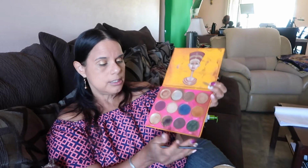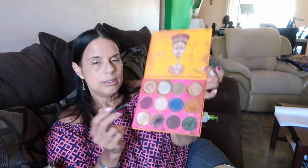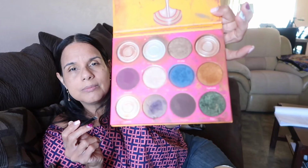So I'm using this, the Nubian 2 by Juvia. You guys can see this? This is one of Jada's, that she used all the colors she liked and gave me the rest that I like. So I'm using this one right here. You see it? It's pretty, right? Some of her colors are a little bit too dark for me, but I use them. And I'm putting it right under the brow like this to just put a white shading. Well, it's not really white. It's kind of like a platinum.